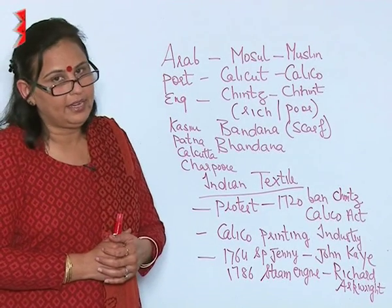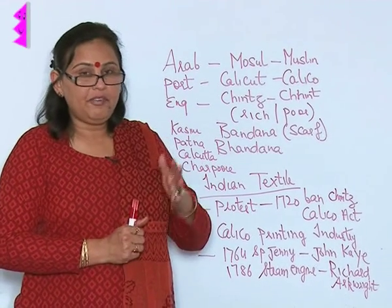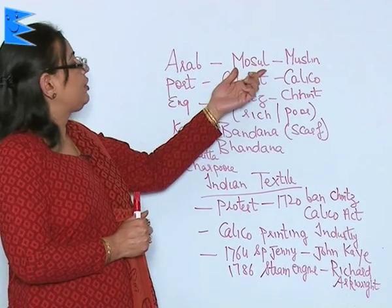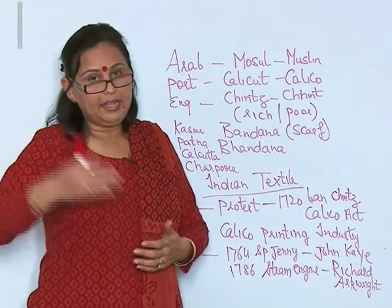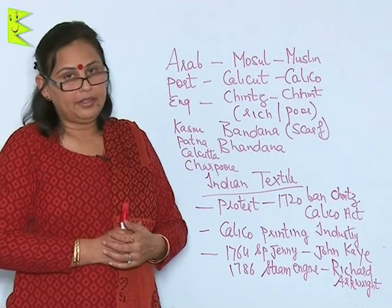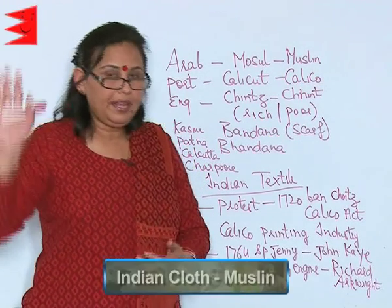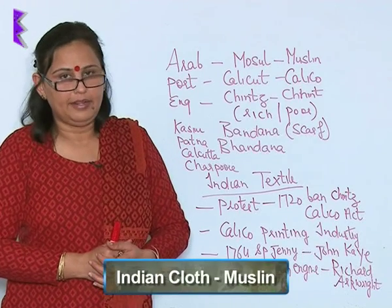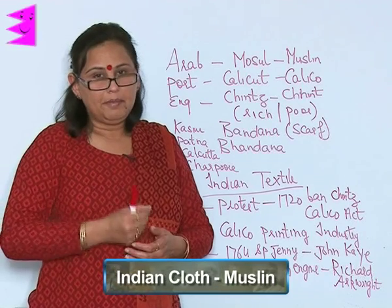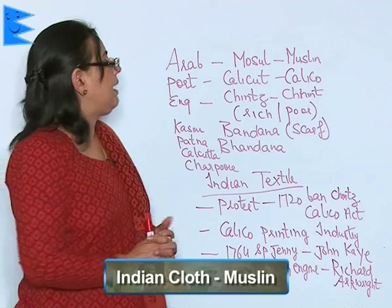for various textiles. For example, the Europeans first of all encountered Indian textile at Mosul, that is when the Arabs had carried this cloth to Mosul, that is the present day Iraq, and therein the Europeans started calling all the Indian cloth as muslin. Though muslin is a very fine cotton cloth, every Indian cloth was called as muslin by the Europeans.